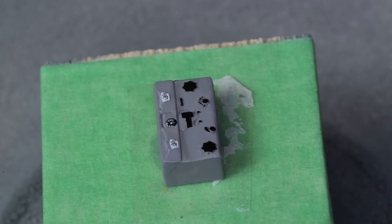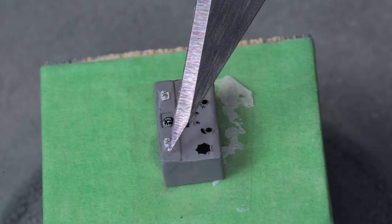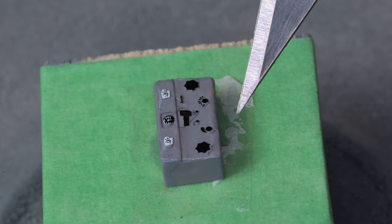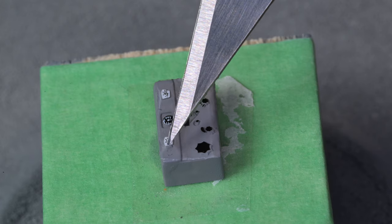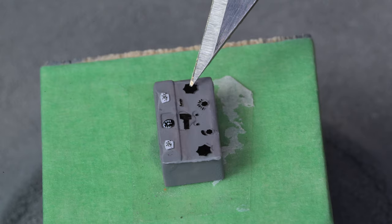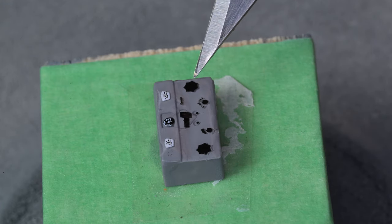Okay, now we are going to manipulate with the knife, just by pulling it on the corners. No, it's got to go more to the right here. There. I'm trying to get these two knobs lined up perfectly.